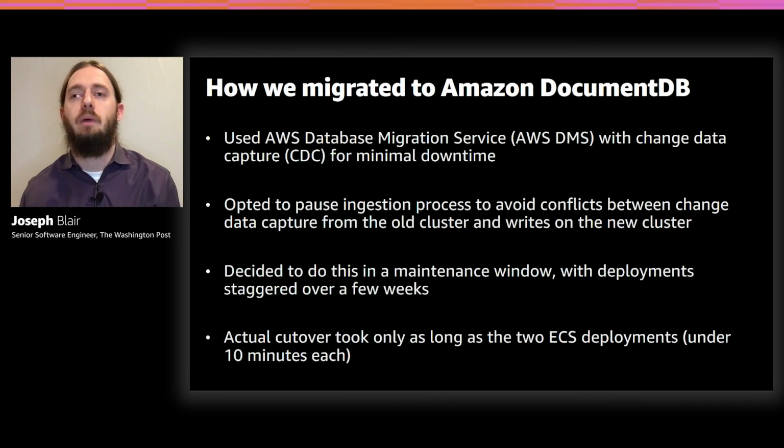So as far as the actual migration process, the most important prerequisite is to make sure that DocumentDB will fit the needs of your use case. So before we started on any of this, we had to do some small refactoring to address some of the discrepancies between DocumentDB and our previous Mongo setup. But once we had that taken care of, we were mostly working with the database migration service and change data capture as Meet demonstrated earlier. And this technology is really great because it allows for cutovers with minimal downtime or in many cases no downtime at all.